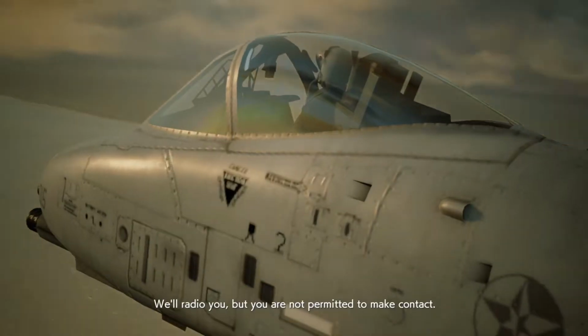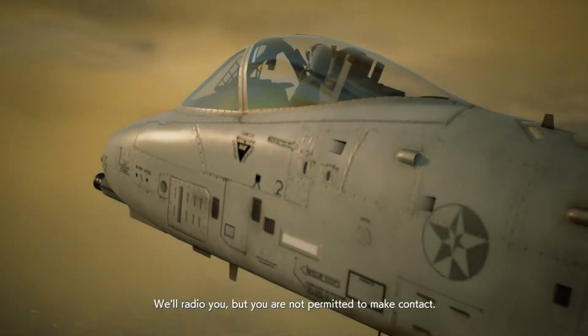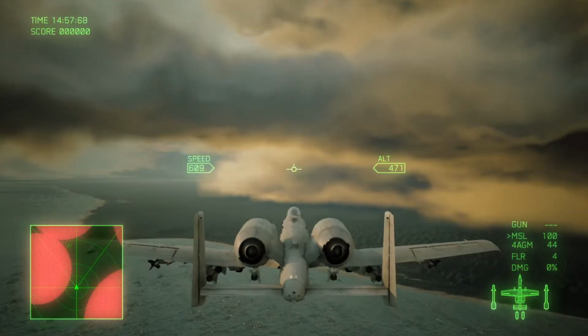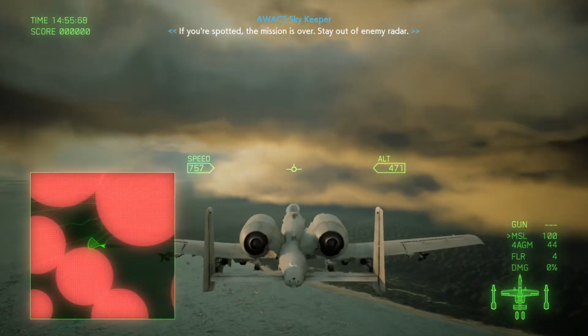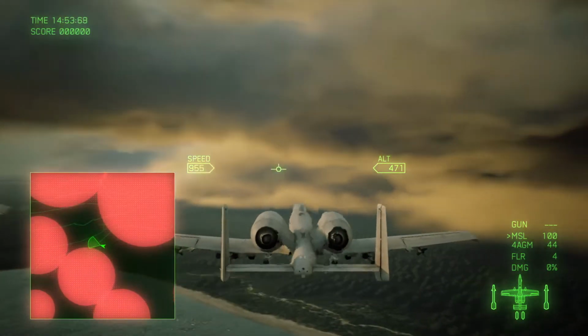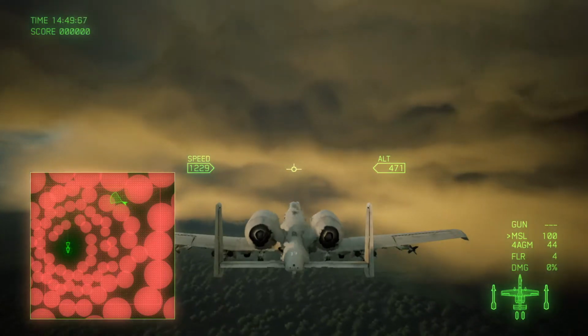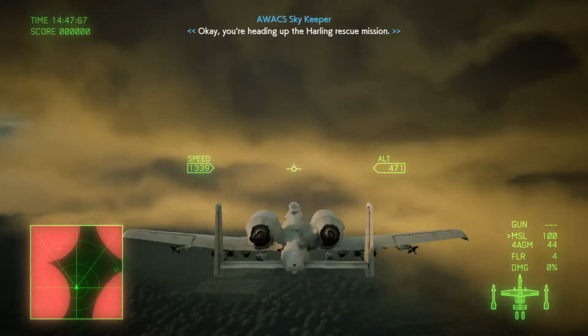And oh, I'm going it solo this whole mission. Oh, great. In an A10. Oh shit. Alright. Oh my goodness. Alright.